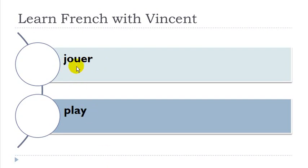Jouer. Okay, remember you combine this O and U, you get the sound OU. So joue. Okay, J is pronounced like J. Joue. And then ER here, you combine them at the end, E. Jouer.